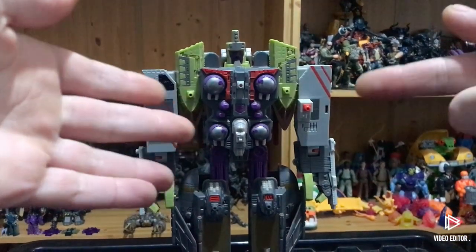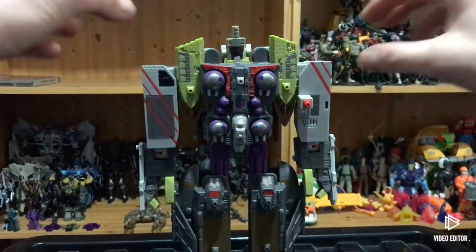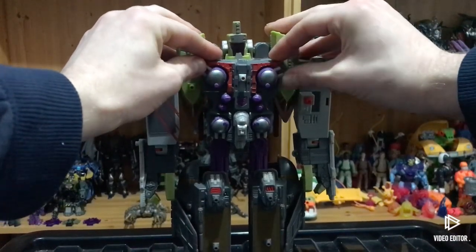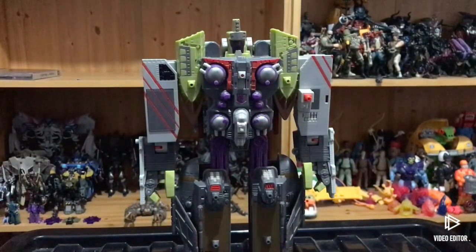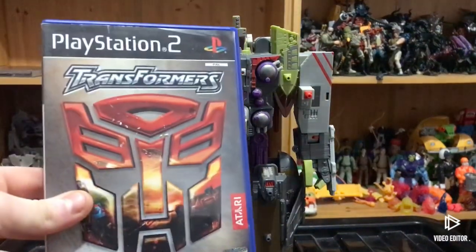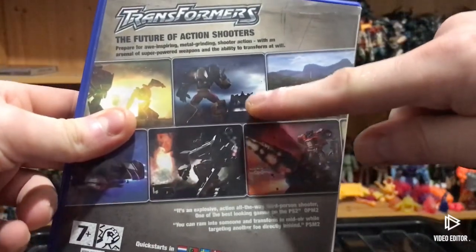Now there's one more thing that will really make him look like he did in the video game, and that's taking these two little turrets and angling them about a 45-degree angle going that way. Because that is how he looked in this. In fact, he's right there.